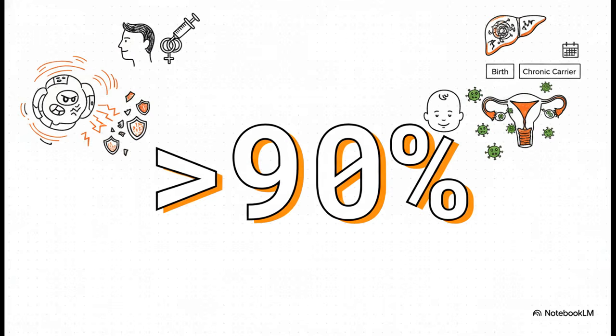Okay, so why do some clear it and others don't? The single most important number regarding hepatitis B chronicity is the age at acquisition. While under 5% of adults become chronic, over 90% of perinatally acquired infections do. This stark contrast is entirely about the maturity of the host immune system. When a healthy adult is exposed to Hep B, their mature immune system mounts a massive, aggressive response. They might get super symptomatic with jaundice and severe right upper quadrant pain, but that vigorous immune response clears the virus more than 95% of the time.